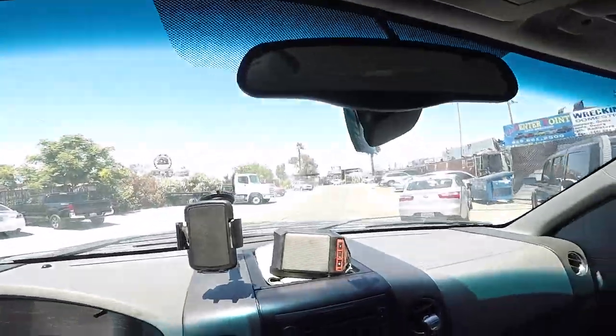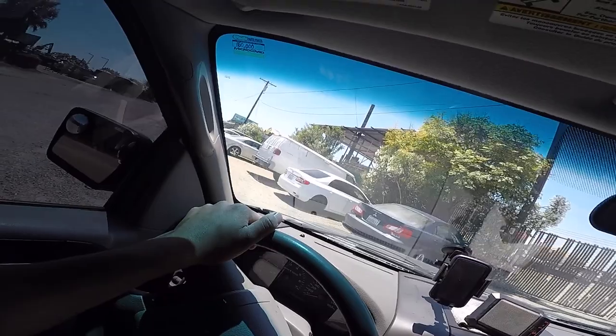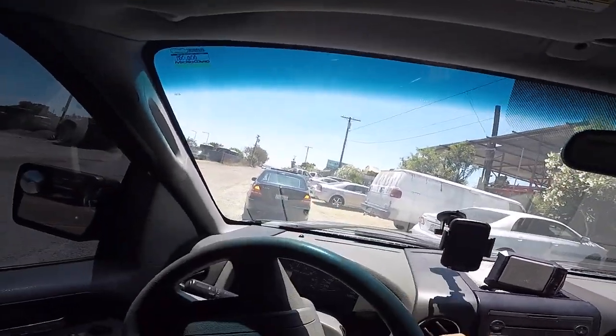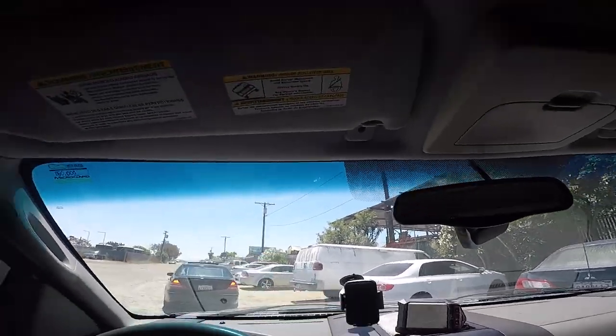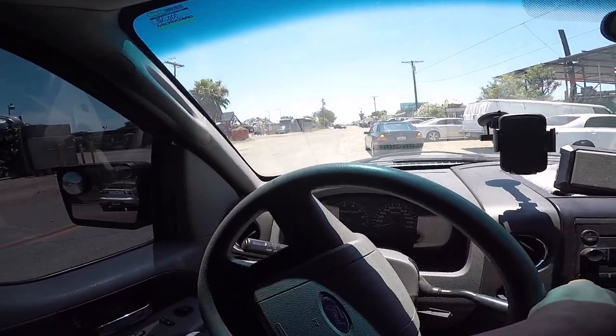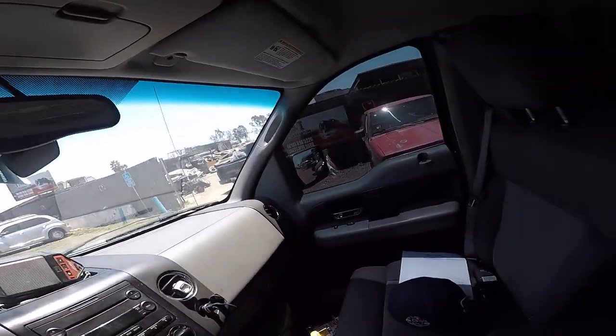Okay, so according to the GPS, we are here. It's just a bunch of little local junkyards all gathered into one area. So now we just have to look for the right one, which is J and I. So that's exactly what we're doing right now. I'll bring you guys back in a second. All right, bye-bye. Okay, so we have found it right here, J and I.